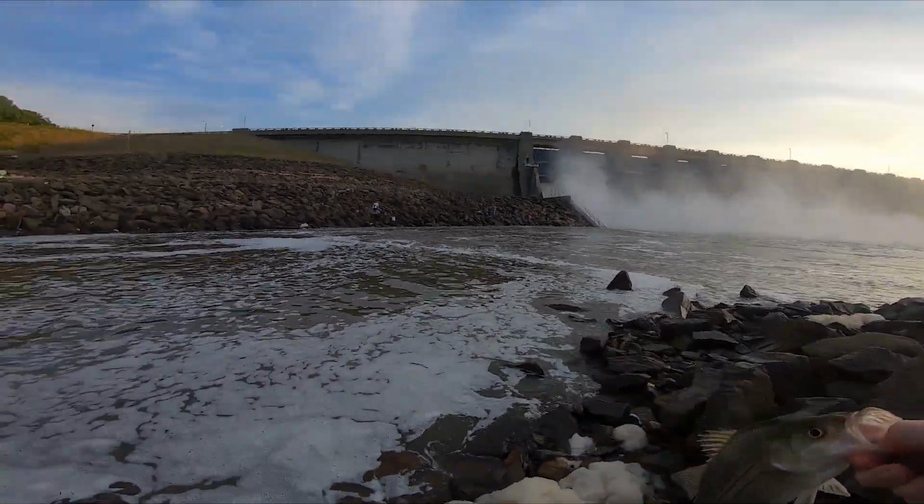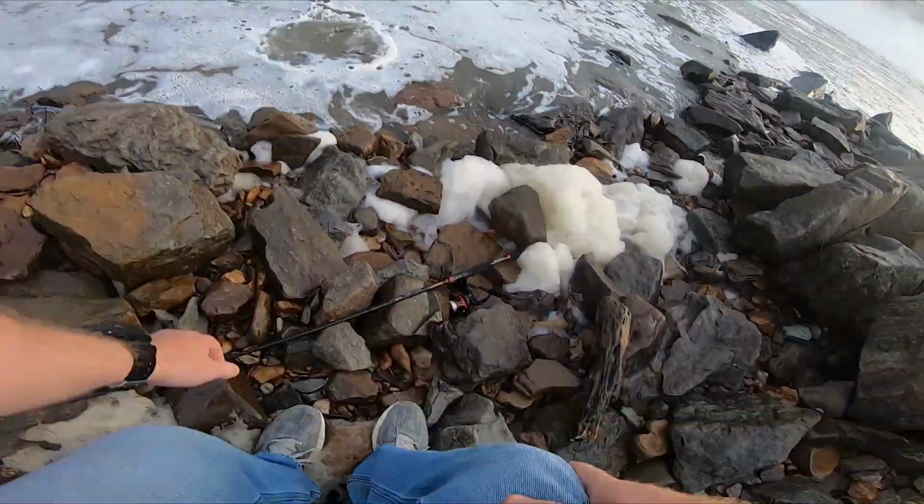I want to show you guys what it's like out there fishing for sand bass, fishing for hybrids, and fishing for striper below Fort Gibson Dam with all the rain that we've had and how much water they're having to let out. First sand bass of the day. Thank you, buddy.